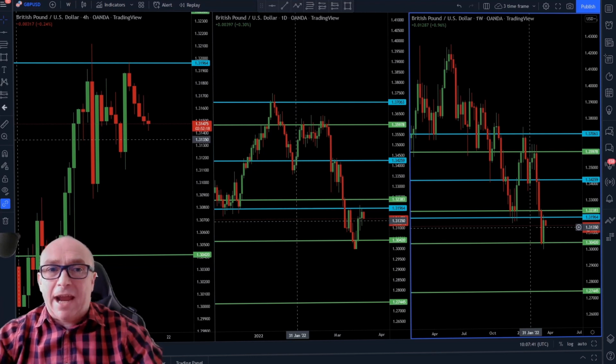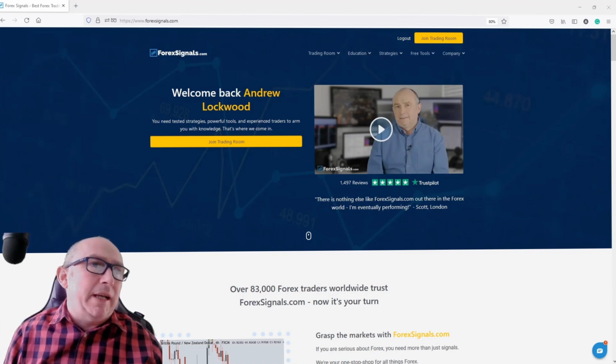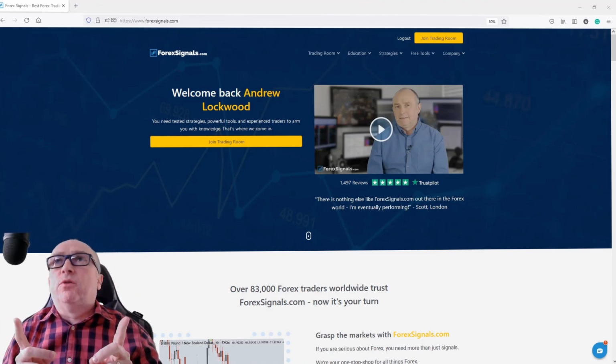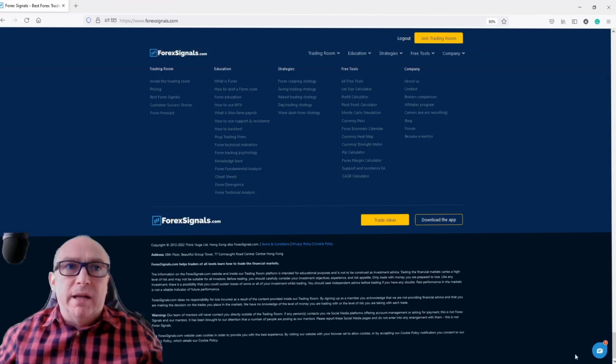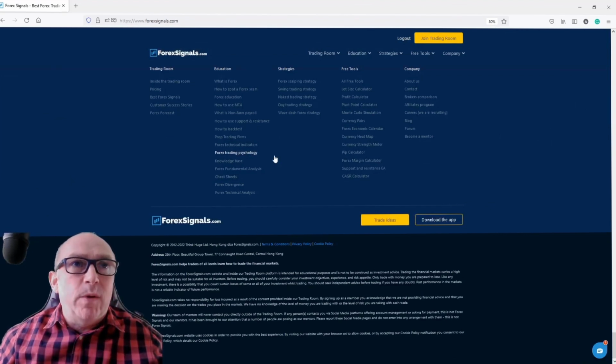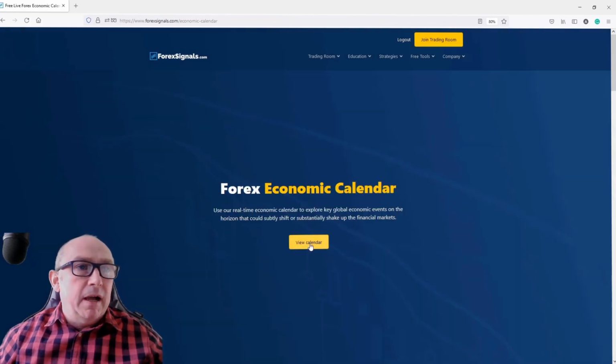Let's have a quick look now at the economic calendar for the week ahead. Okay, so in order to access this weekly economic calendar, head over to the forexsignals.com website. Then if you scroll right down to the bottom, you'll see all our bells and whistles, and you'll see here the weekly Forex economic calendar. Click on that. Basically pulls up the week ahead.